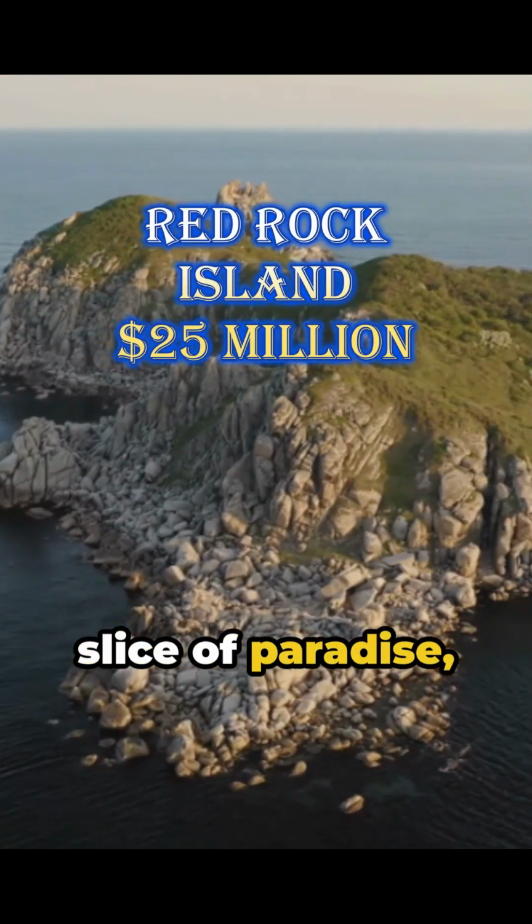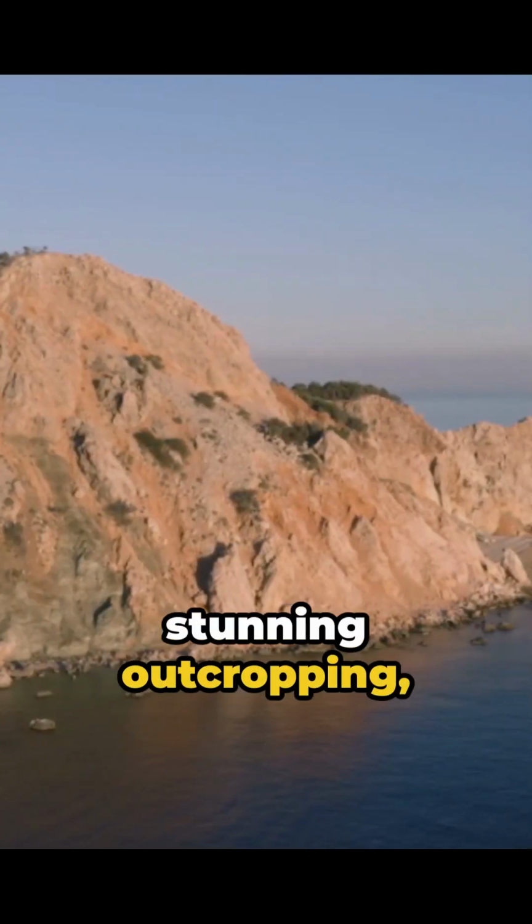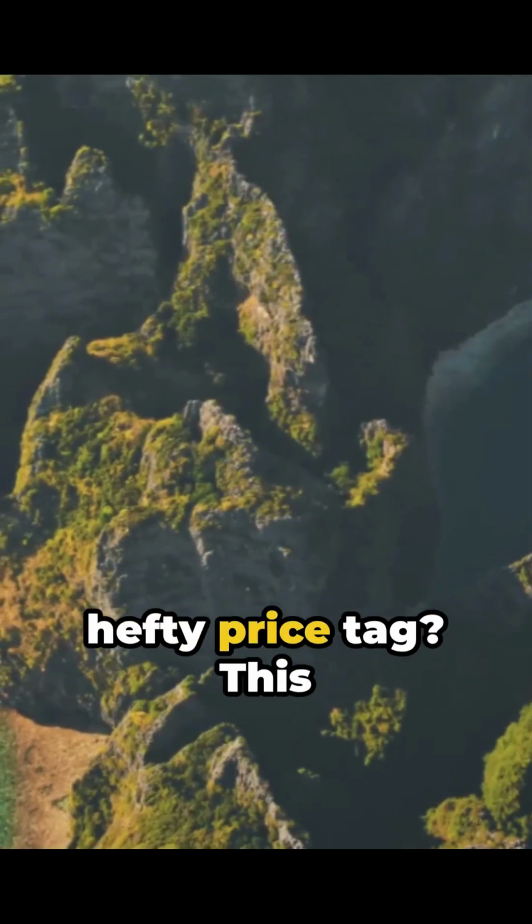Imagine owning a slice of paradise just miles away from San Francisco. Red Rock Island, a stunning outcropping, is on the market for a cool $25 million. But is it worth the hefty price tag?